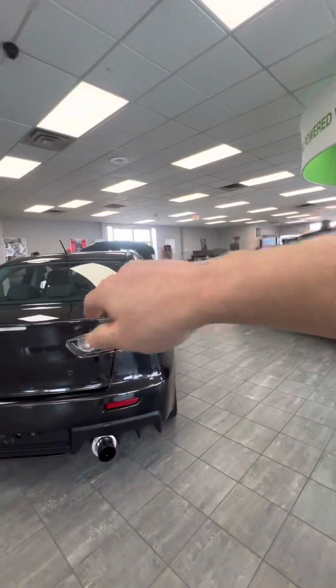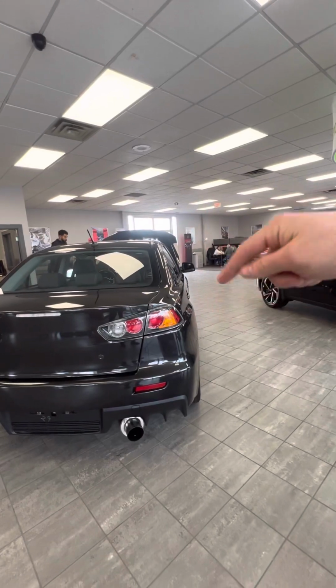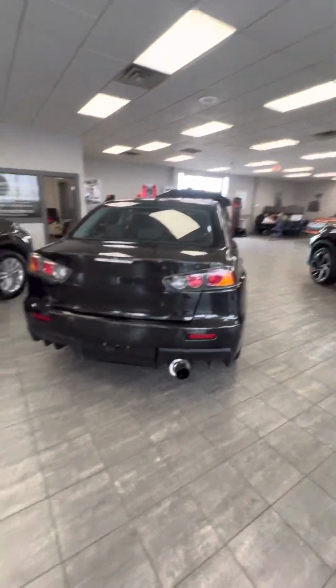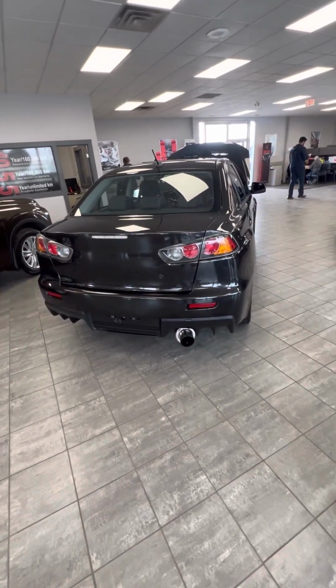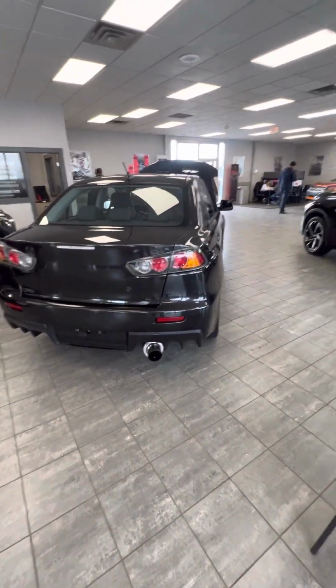Where the other cars, if you did that, the car would lift up and the power would go to the wheel that's lifted up and spin, and you wouldn't be able to accelerate. You'd lose control. Whereas this, it'll send it all the way to the outside wheel, push through that corner. It's pretty brilliant when you actually get in it and do it.